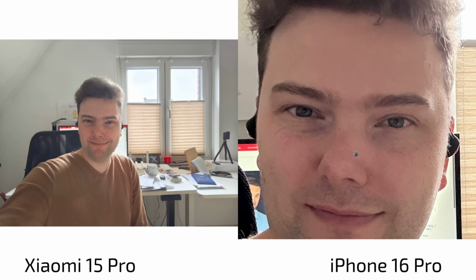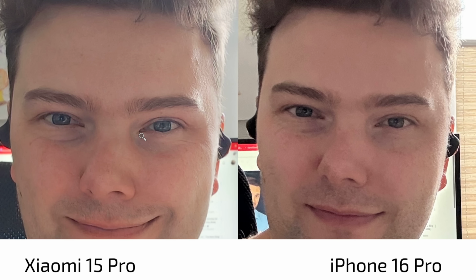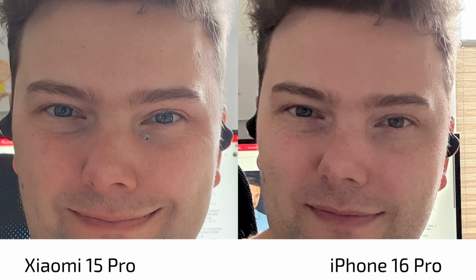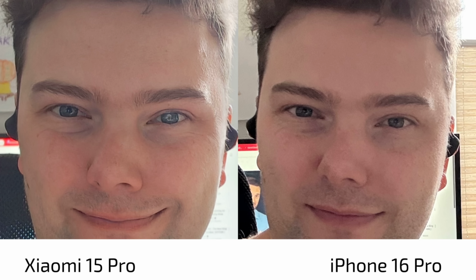And when we take a look at the detail levels, you can see that I think even with 32 megapixels, even if I zoom out a little bit here on the Xiaomi, you can see that it has a bit more detail, especially in my eyes, than the iPhone.